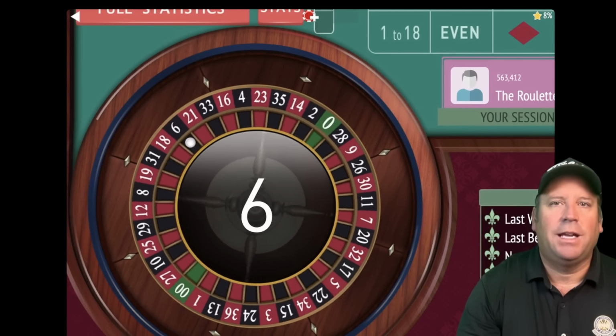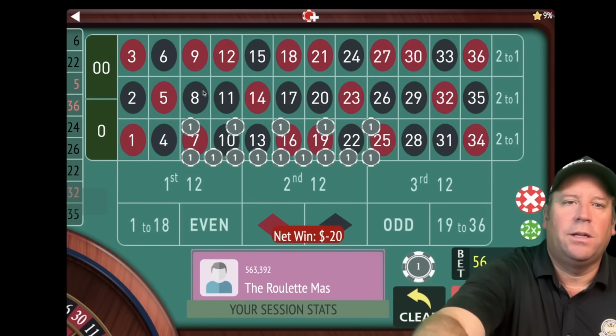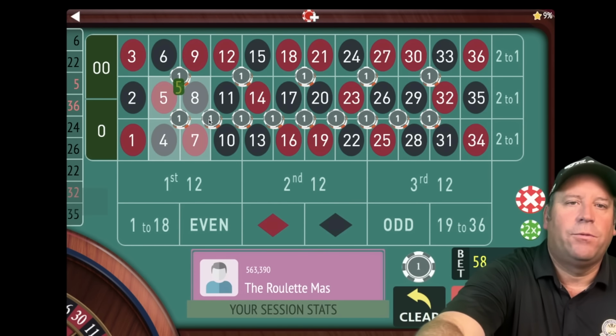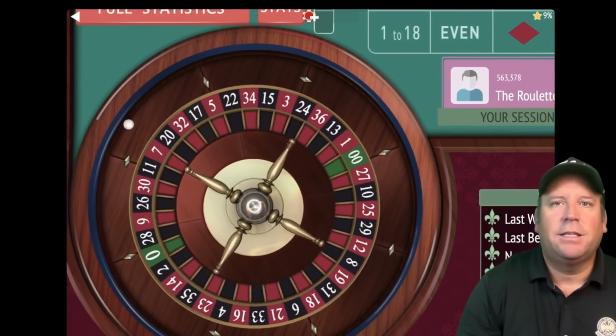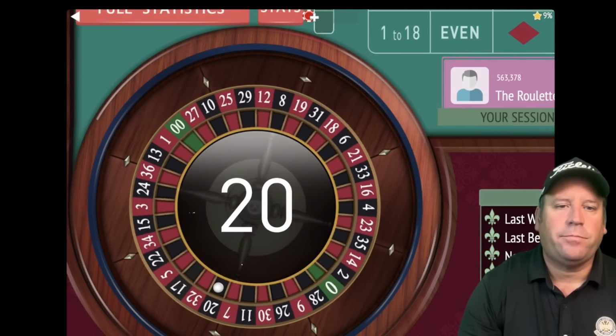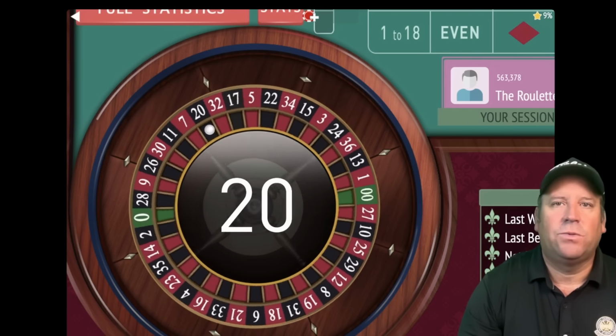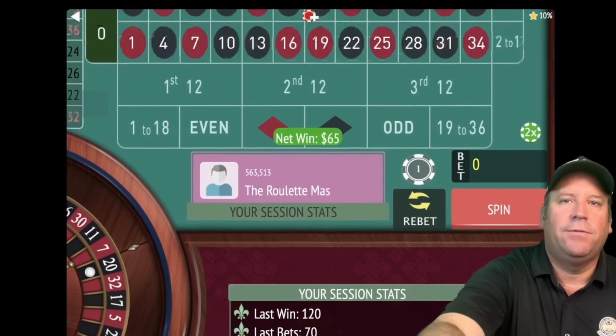That's a 6 black. That's a partial loss, so we go up a unit. So let's do that. We're going to go from $4 to $5. And let me fix that one there. Again, not doubling on partial losses, just going up a unit. Doubling on total losses, and this is a $70 total bet. Let's see if we can get one of those jackpot numbers now. And I think we got one. That's a 20 black. That's a $65 win, and now we're up $64.